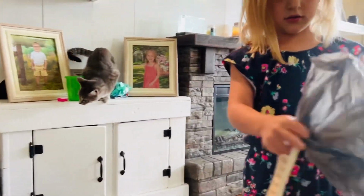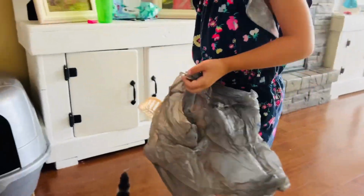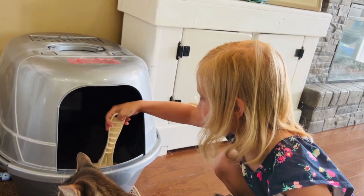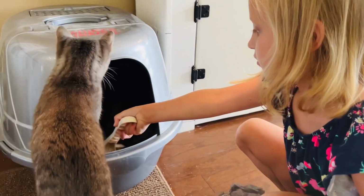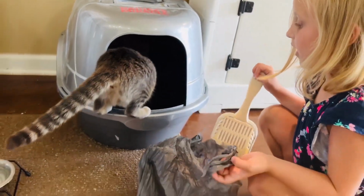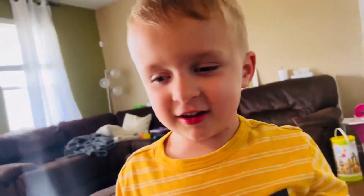So here's our bag. All right, since we got it open, we gotta go over to her with her box. We clean it a lot, so there's not that much poop. Guys, look how big that is. That's why you have to clean it out. Seems like she gotta go right now, guys. That stinks. Oh, what you doing, girl? Is she going right now?